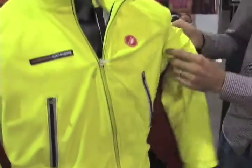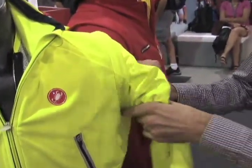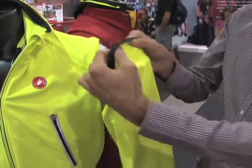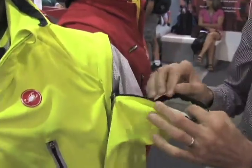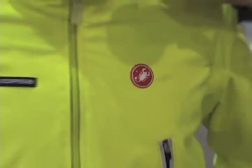And then on the really warmer days, you can zip off the sleeves. And the sleeves, again, are very, very thin Windstopper fabric. It's a high stretch Windstopper fabric, so the fit is great. These can go in the pockets, and you have one garment that really is taking you from the low 20s up to 60 degrees. So here it is, the Insolito radiation jacket.